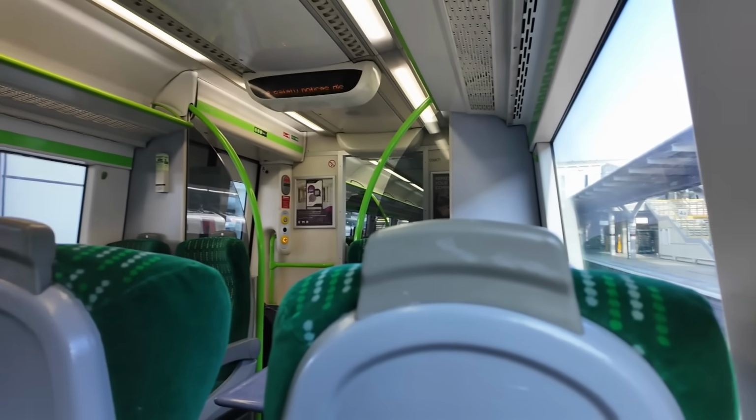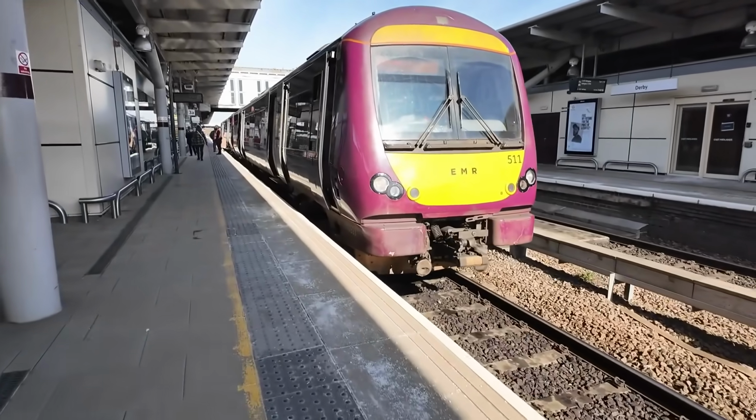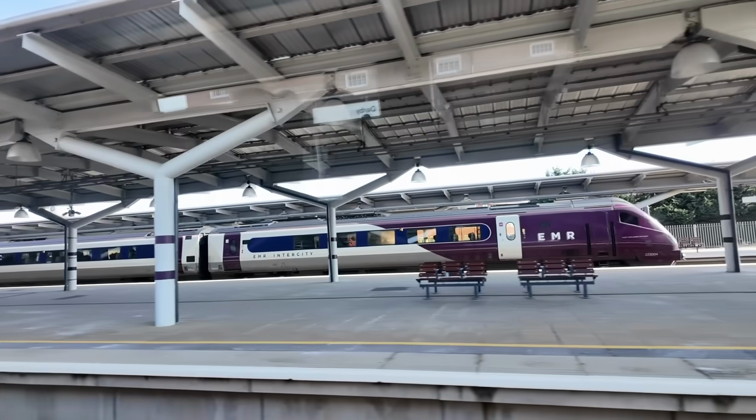What I was trying to say out there was, with CrossCountry's new refurbishments, it will make it easier to tell the difference between the EMR and the CrossCountry 170s, because at the moment, honestly, it's like a game of spot the difference when you look at the exteriors. But I can chill out on this train now, as it's going to take about 50 minutes to get to Stoke-on-Trent. I can take my coat off as well. It's quite warm out today.